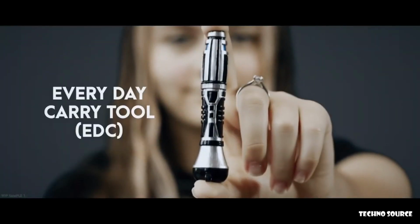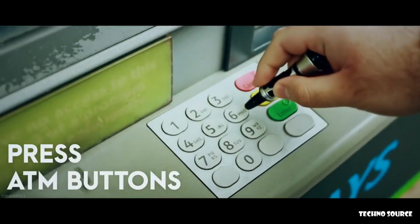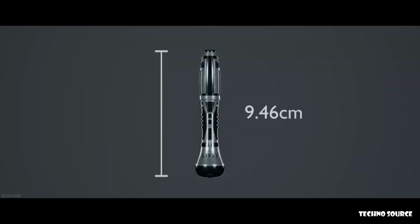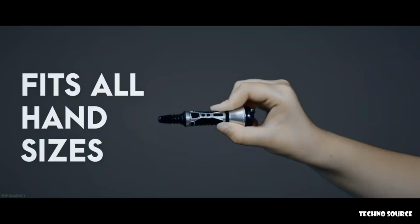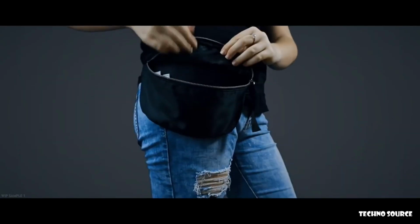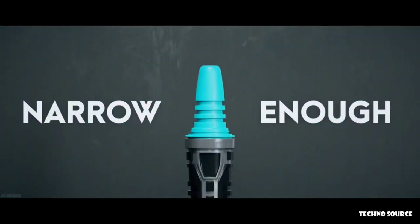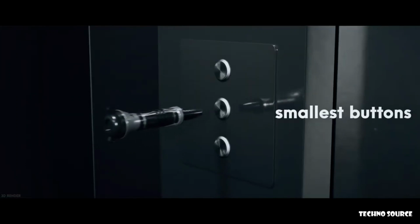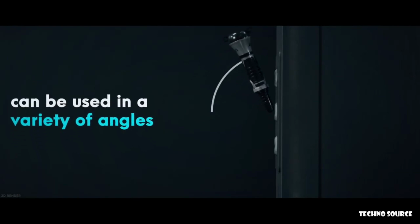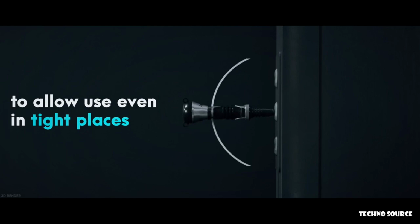Designed to be an everyday carry tool, the LiveC Contact Pen allows you to safely press elevator buttons, ATM buttons, door handles and keypads. The size and shape of the LiveC Contact Pen has been carefully designed and tested to fit all hand sizes, from a small child to an adult, and it can easily fit into your pocket, fanny pack or purse. The tip is narrow enough to easily hit the smallest buttons and strong enough to hit the larger ones, and it can be used in a variety of angles, and the pen size has been meticulously designed to allow use even in tight places.